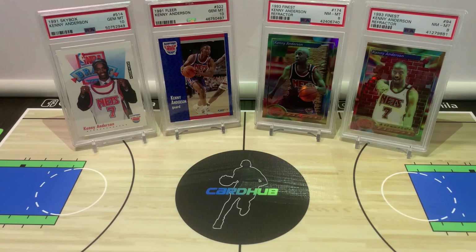And he was the number 2 overall draft pick of the New Jersey Nets in the 1991 NBA draft. So the number 1 pick for that year was Larry Johnson. So let's start with the only 4 graded cards that I have in my collection.